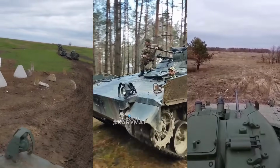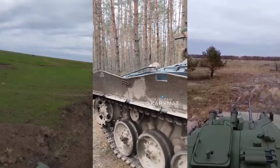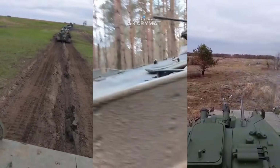Even though the Marder 1 is well past its prime, it can still compete effectively with other Cold War-era equipment seen in use by both Ukraine and Russia. The war it was designed for never came about, but the war in Ukraine has given the Marder a new lease on life.